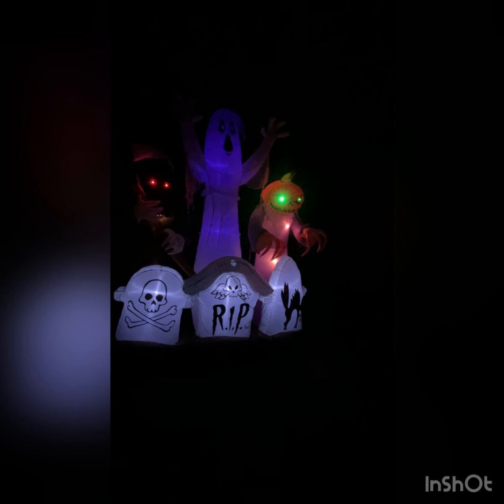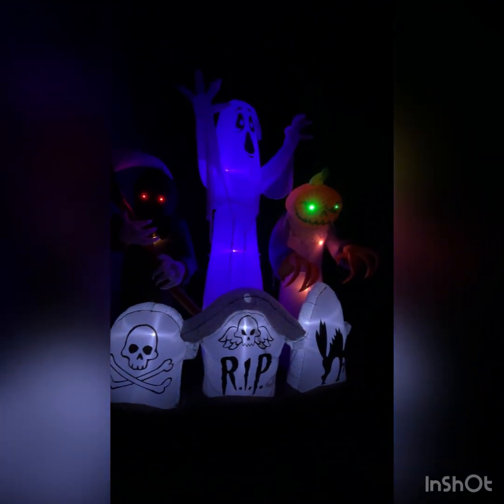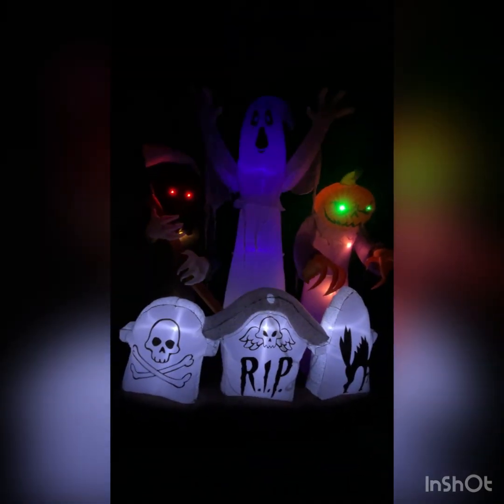So in terms of value, you're getting a lot for what you're paying. You're getting short circuit technology, animation, and three different character pieces along with tombstones to make the lighting even better and more spooky. So for overall value, I'd give this thing about a 9 out of 10. It's probably one of the best values you're going to get in something that comes with every bell and whistle any inflatable can come with.